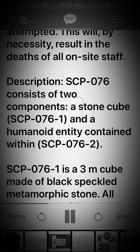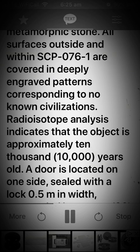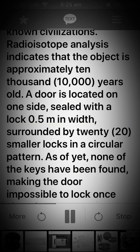Description: SCP-076 consists of 2 components, a stone cube, SCP-076-1, and a humanoid entity contained within, SCP-076-2. SCP-076-1 is a 3-meter cube made of black speckled metamorphic stone. All surfaces outside and within SCP-076-1 are covered in deeply engraved patterns corresponding to no known civilizations. Radioisotope analysis indicates that the object is approximately 10,000 years old.